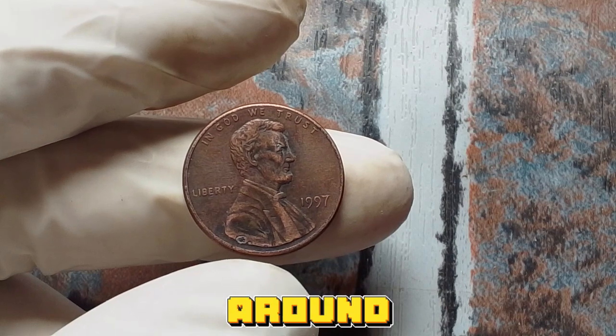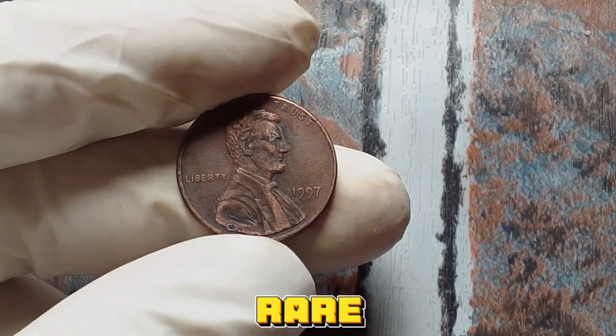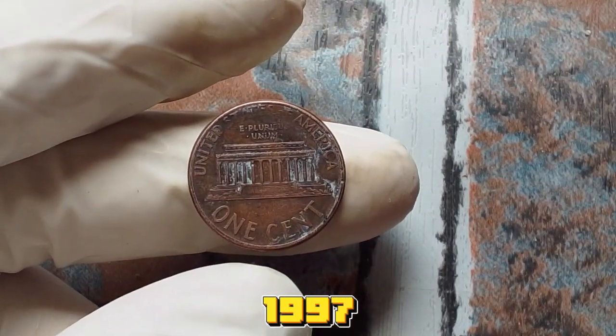Make sure to stick around until the end because you won't believe what makes this coin so rare. And it could be sitting right in your change jar right now. Part 1: The origin and historical background of the 1997 Liberty 1-cent coin.